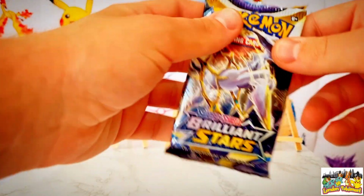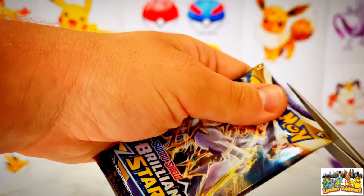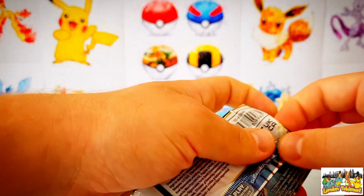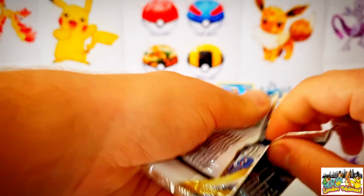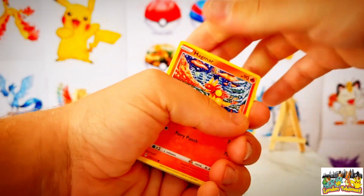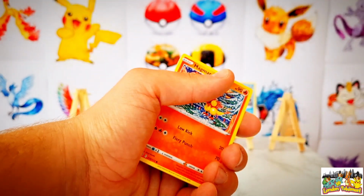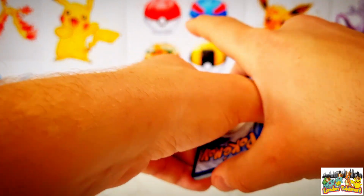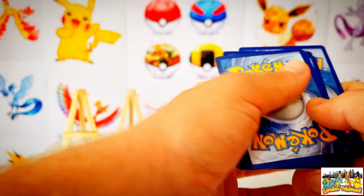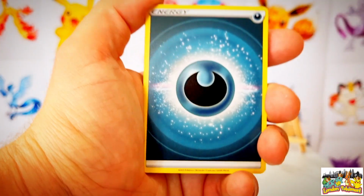I think we'll crack into an Arceus one this time. So let's snip off the top and let's see if we can pull one of those chase cards of ours. This is only the second time that we are opening Brilliant Stars on the channel. We did do an opening a couple of weeks ago, so if you haven't already checked that out, make sure you do. We did actually pull a character rare in that. I won't tell you which one, but be sure to check that out if you haven't already done so.